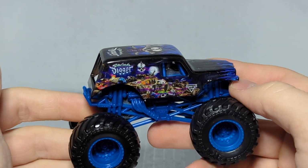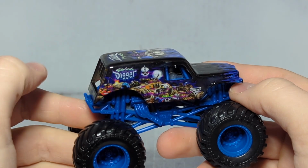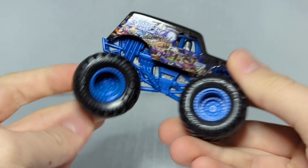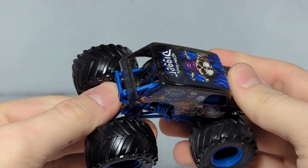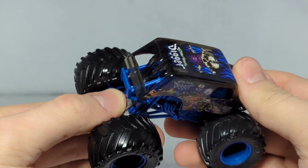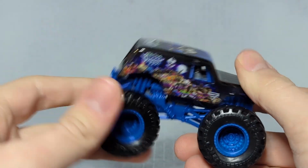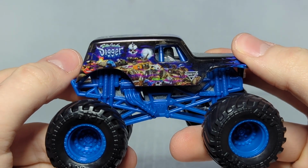So we have a clear smoked body with a blue roll cage, a metal chassis. This is metal because, since we don't have a metal body, they had to do a metal chassis so that way the truck has weight to it. Black tires and dark blue rims. Looks really cool. Of course, we got the Son of a Digger side panel.